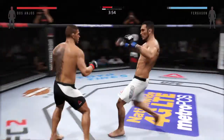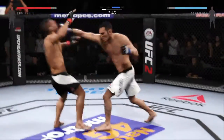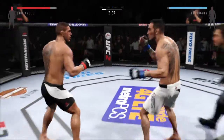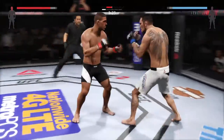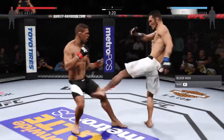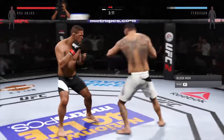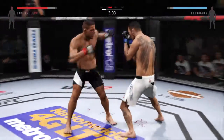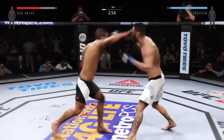Oh, and he goes up top with the kick. Turning into an all-out slugfest. Oh, solid jab. Big combination. Hard straight punch. Trying to set something up here. Using his jab very well. Nice hands, really connecting with the punches.